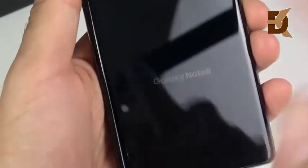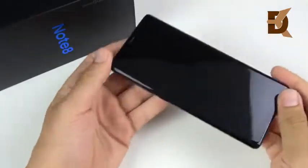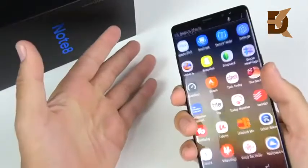Galaxy Note 8, 11 months later, and why I'm upgrading to the Galaxy Note 9. Now let's begin by talking about my experience with the build quality of this phone.